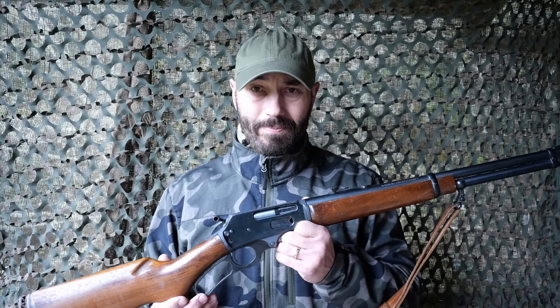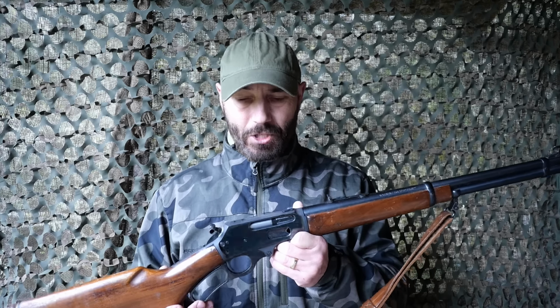So those are some detractors from this rifle. Also would be the number of rounds that it holds. That's a detractor. The fact that it's a lever action, not a semi-auto, not as fast a rate of fire. But are you really going to need that all the time in SHTF? Probably not. I feel this is a decent choice for an SHTF rifle. Has its ups, has its downs, but is a decent choice.